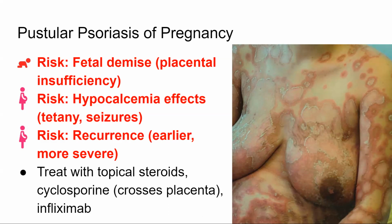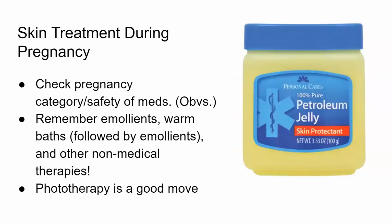Cyclosporin is an option. We'll talk more about that in a little bit. And then some biologic medicines like infliximab, which is also known as Remicade. All right, so those are all the pregnancy dermatoses. We're going to talk about treatment in general of the skin and skin stuff during pregnancy. But if anybody has a question about any of those, happy to answer them.